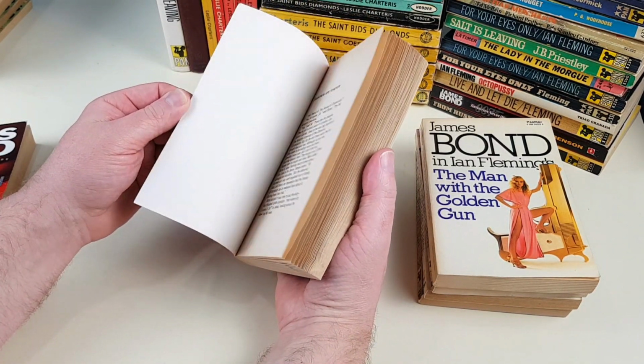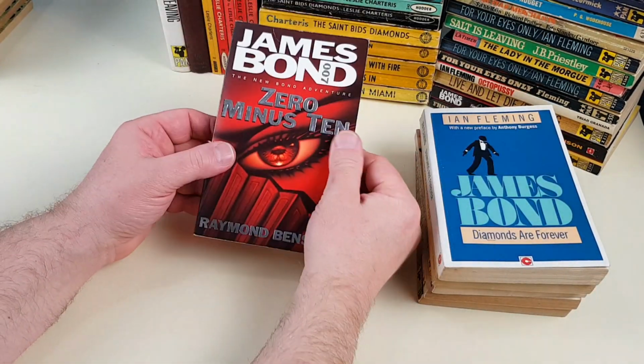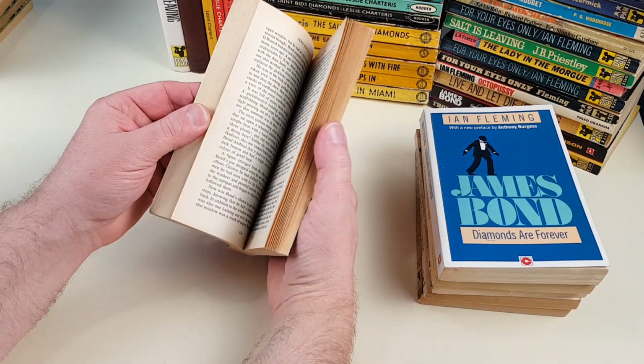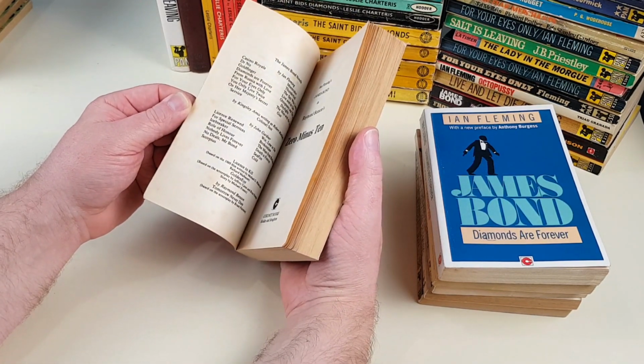It's the Coronet editions. Didn't have any of them, don't think. The later ones, yeah, these came in the job lots, so it is what it is. They're okay.